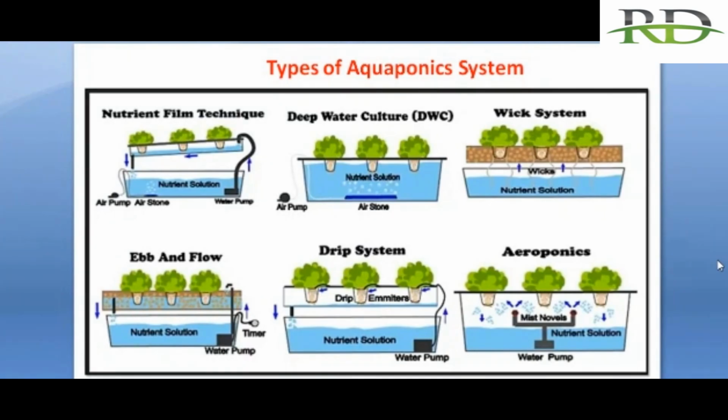Next one, you can see the deep water culture. In deep water culture, you can see here that the plant roots are directly touching the fish tank or nutrient solution. This is the basic difference. In nutrient film, the plant is above, there is no direct contact of water with the roots.